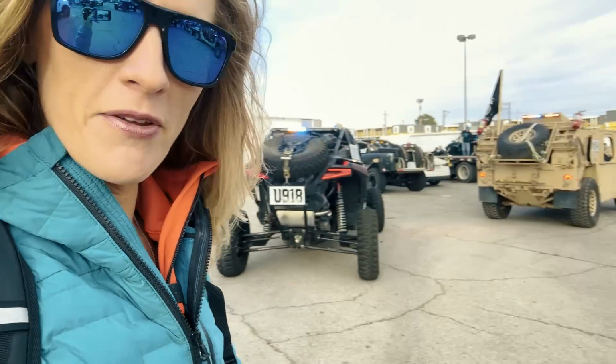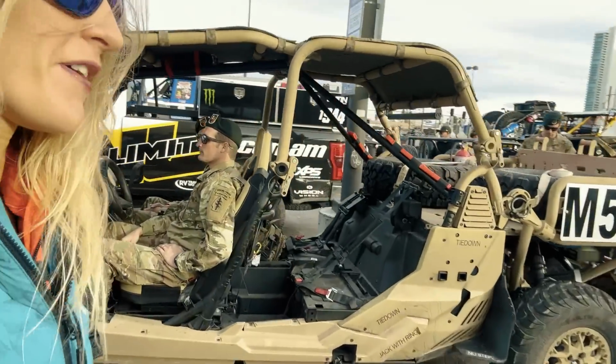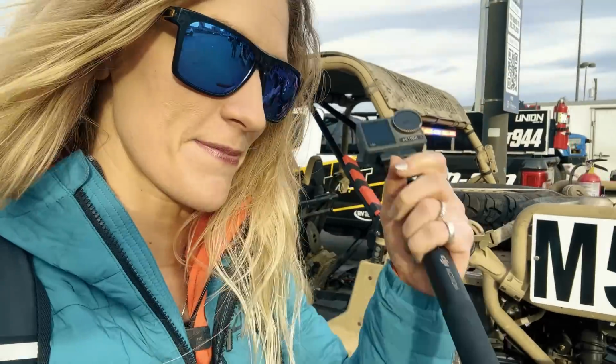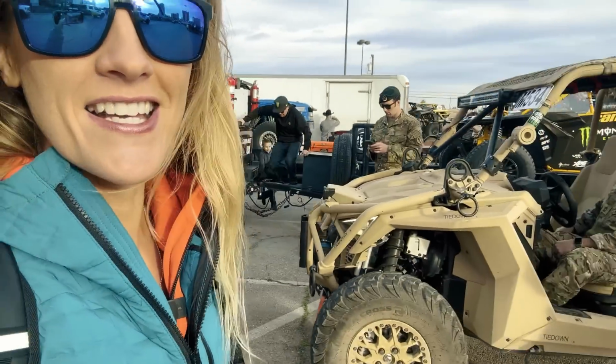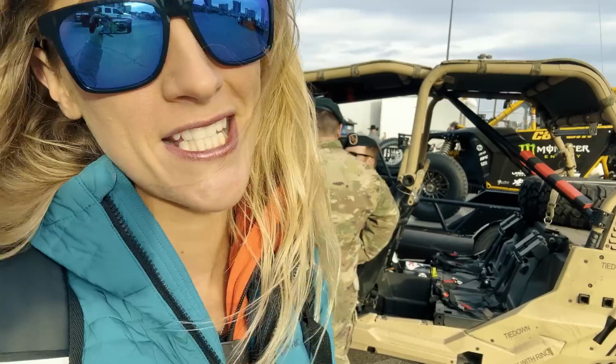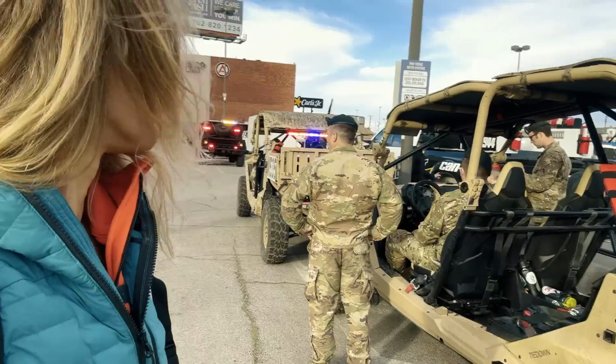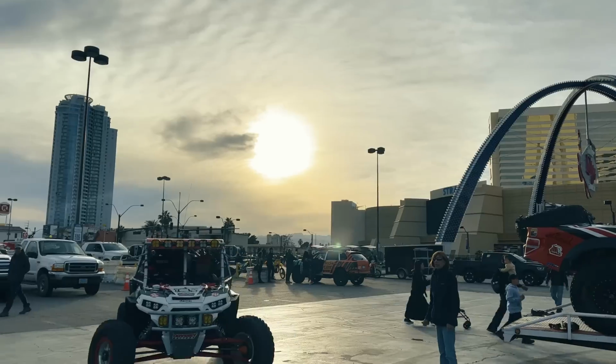Meeting some more of the people here in the racing bivouac. We've got all of the military personnel. They've got multiple vehicles, so badass. But one of the reasons they're here is to actually train how to survive and get through pretty intense extreme conditions. All of that camaraderie, group, team efforts. That's some sweet military training right there.